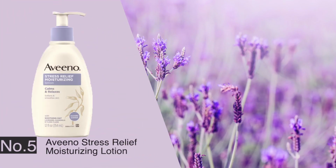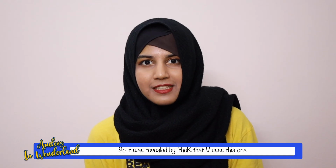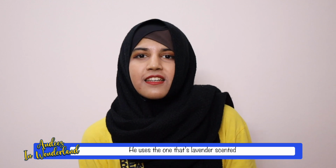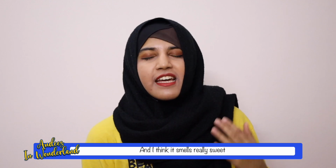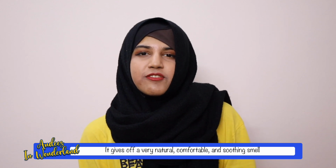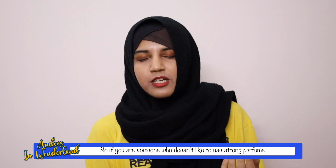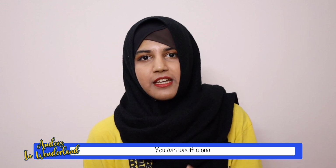Number 5, Aveeno Stress Relief Moisturizing Lotion. It was revealed by 1DK that V uses this one. He uses the one that's lavender scented, and I think it smells really sweet, and since it's a lotion, it gives off a very natural, comfortable and soothing smell. So if you're someone who doesn't like to use strong perfume, you can use this one.